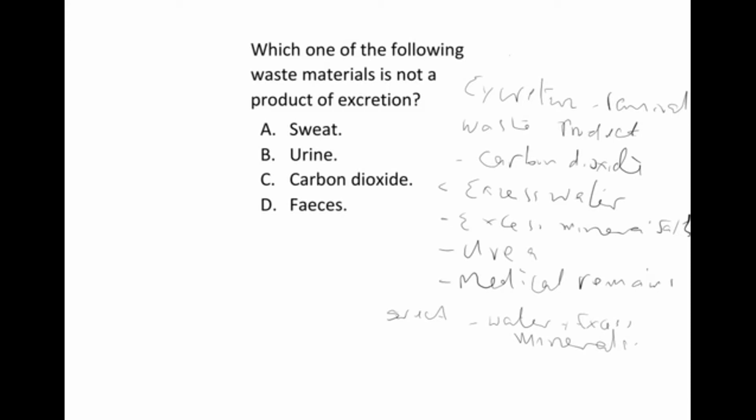Then we have the urine. The urine is also a mixture of all these substances: excess water, excess mineral salts, urea, and medical remains. All four of them mix to form the urine that is removed by the kidney. Then we have carbon dioxide, which is removed by the lungs in the process of breathing in and out.